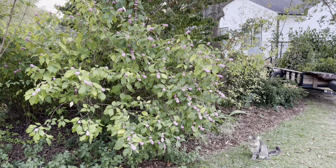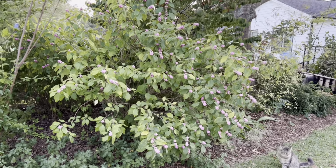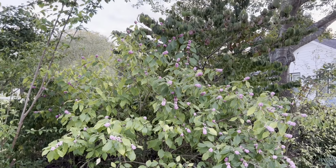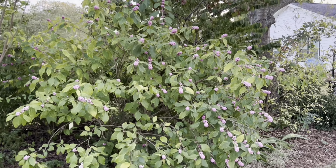Now, as you can see, Callicarpa gets some size. You can compare it to Reggie there. I've never cut this one back. You certainly could, but I prefer to grow shrubs and just let them do what they want to do.